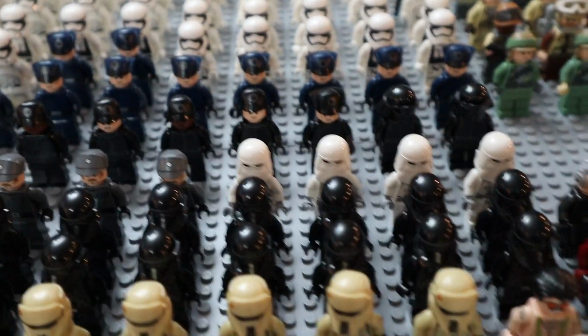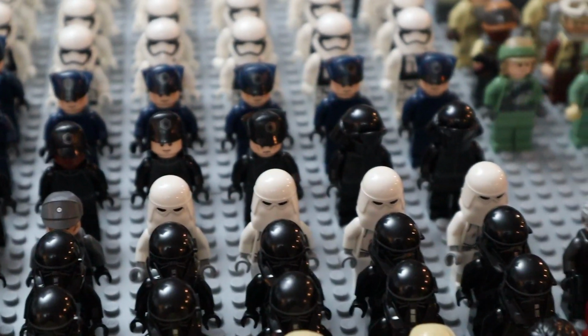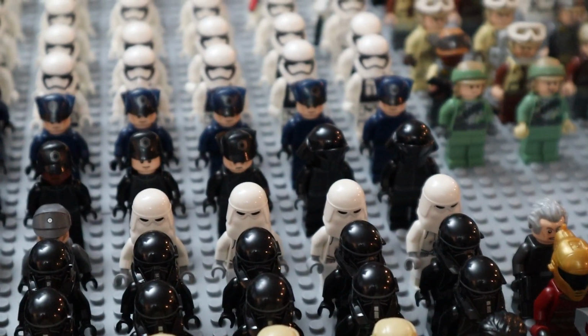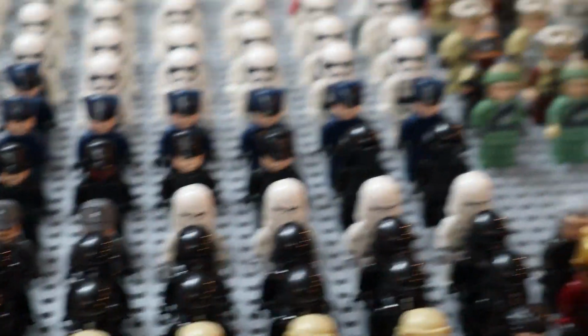On the right, we have 4 of the Snow Troopers. These are, I believe, the OG Stormtroopers, or Snow Troopers, excuse me. I think most of these actually were bought from Bricklink. I think most of these figures, if not all, were purchased at a convention for some stupid, ridiculous, like really cheap price, so that's always interesting.